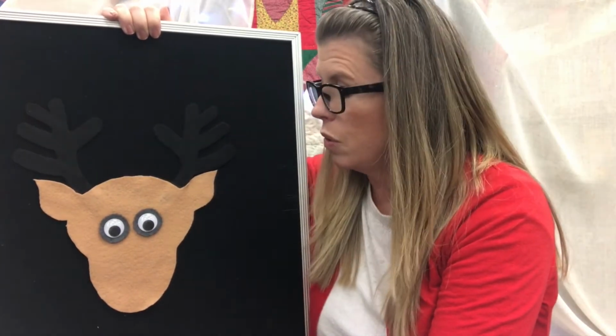Rudolph, Rudolph, what will you do? You can't guide Santa's sleigh if your nose is blue. Rudolph, Rudolph, you're such a silly fellow. Who will know it's you if your nose is yellow? Rudolph, Rudolph, your way cannot be seen through the wintry weather if your nose is green. Rudolph, Rudolph, Santa gave a wink, but what will he say if your nose is pink?